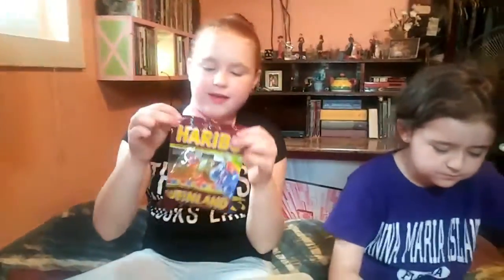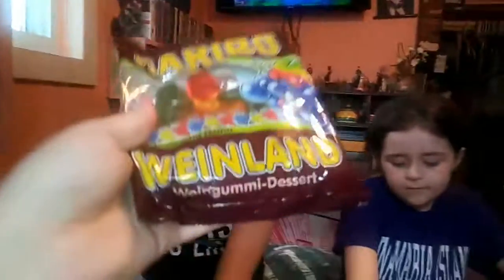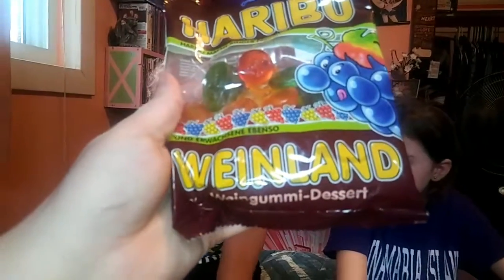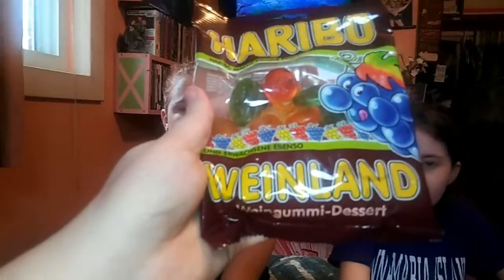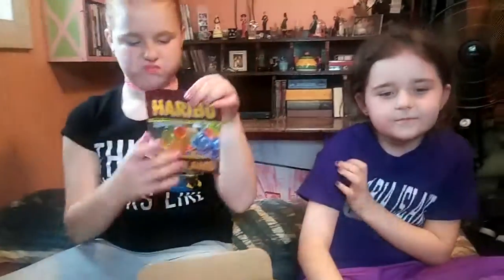Next, we are going to try these Haribo Wineland gummies. Haribo, I think, is technically from Germany. We all love gummies, but some of them are from Sweden, or, you know, I can't remember. But anyways, they're Haribos. You said they were from Germany before the video. I think it's Germany. And this is the Wineland flavor, so I think it's flavored after a different kind of wine.